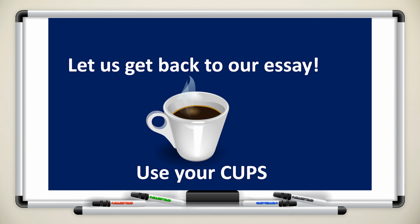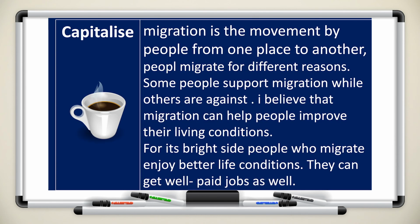Here we're going to use our cups to look at the essay and make sure, is there anything or any place where we need to add capital letters or commas, full stop, and so on. Look at the first one. Migration is the movement of people from one place to another, comma. What's here? What do you notice? Look at the M, the first letter. It's the beginning of a sentence. It's important to add a capital letter.